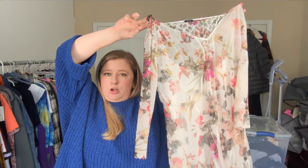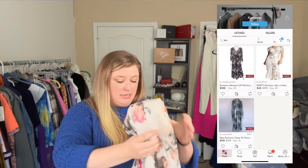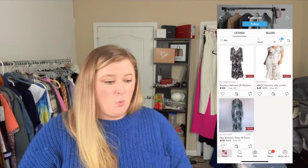And then I realized it was Komarov, which I have never sold, but I do have one piece that I think I hauled for you guys from my death pile that I have listed within the last couple months. And comps for this brand are really good. I've never searched plus size comps for this brand. So my guess is if it is like anything else, plus size will do a lot better than standard sizing. So I'm really excited to look that up and see what I'm going to get for that. And that's it. That's all I got from the bins.